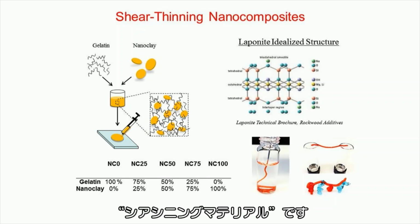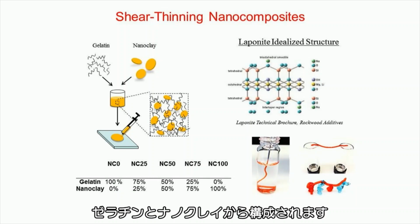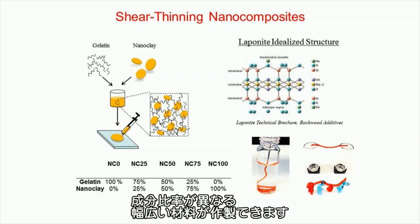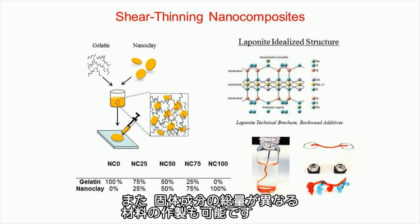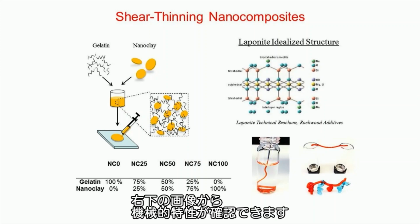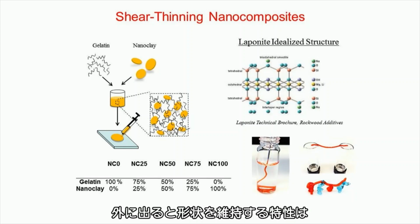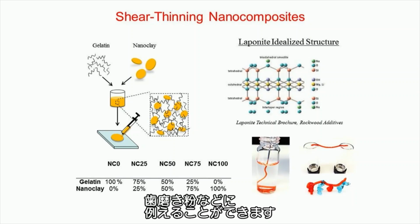It's a shear thinning material. As I mentioned, it's made from gelatin and nanoclay, and it's a family of materials, because the combination of these two different materials allows us to make a range of materials that have different ratios of these two components, or a different total amount of the solid component in the gel. Just to show you how this behaves mechanically, you can look at the bottom right-hand image here, which shows that the material can be delivered through a needle or a catheter, but once it comes out, it maintains its shape. So in many ways, you can think about it like a toothpaste.